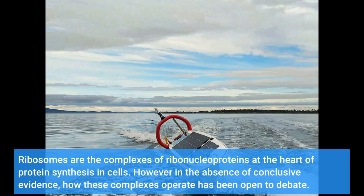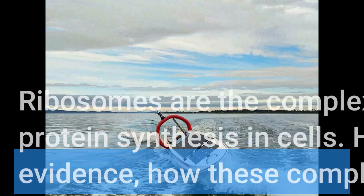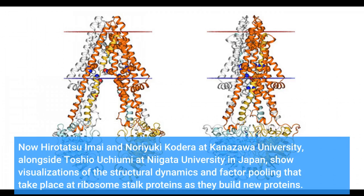Ribosomes are the complexes of ribonucleoproteins at the heart of protein synthesis in cells. However, in the absence of conclusive evidence, how these complexes operate has been open to debate. Now Hirotatsu Imai and Noriyuki Kodera at Kanazawa University, alongside Toshio Uchiumi at Niigata University in Japan, show visualizations of the structural dynamics and factor pooling that take place at ribosome stalk proteins as they build new proteins.